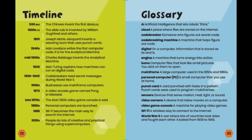Icons, computer files that look like small pictures. You click on them to open. Mainframe, a large computer used in the 1950s and 1960s. Personal computer, PC, a small computer that you use at home. Punch card, a card punched with holes in a pattern. Punch cards were used to program mainframes.